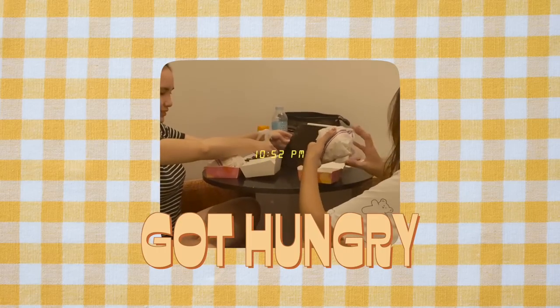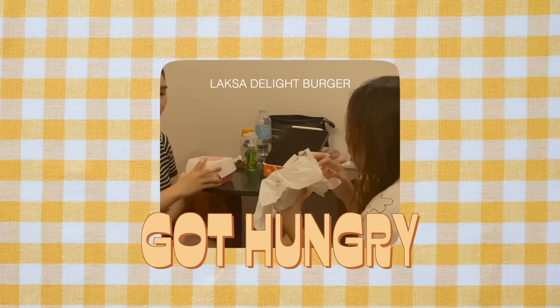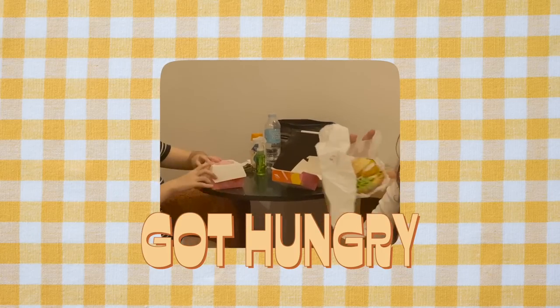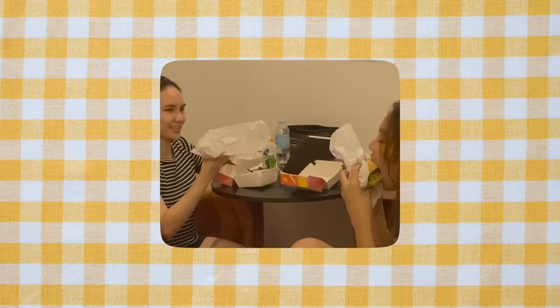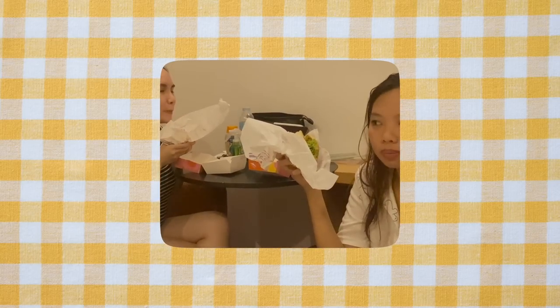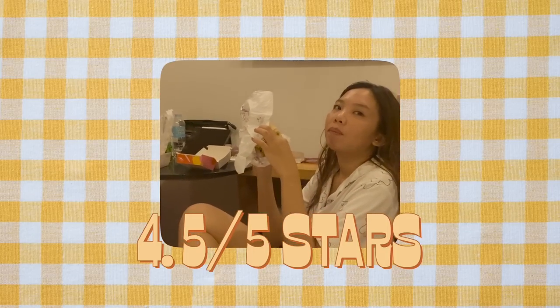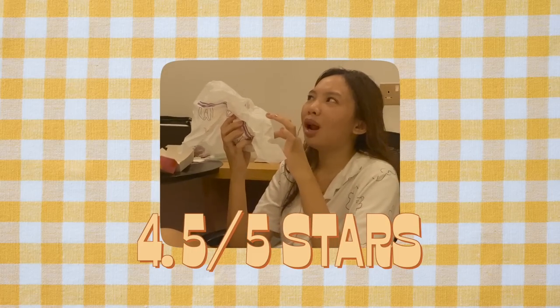Oh, yan. Taste test nyo yan. We are eating Laksa Delight Prawn Burger. Pakita nyo packaging. From McDonald's. Wow. Baliktad naman yung pagkakasitan. Laki ng kagat nila. Sanay na. Laki ng kagat. Yan, laki ng kagat. Bro, lasang laksa talaga. Ako ano, 4.5. Ako, akala ko. Kasi may gulay eh. Ano ba gulay? Wala namang gulay yung laksa.